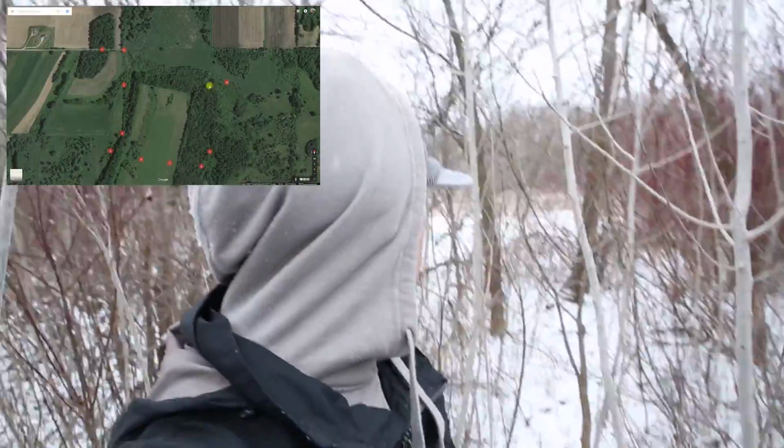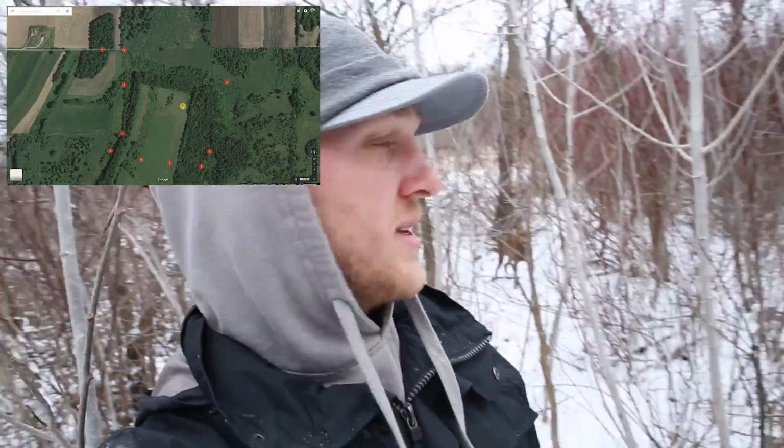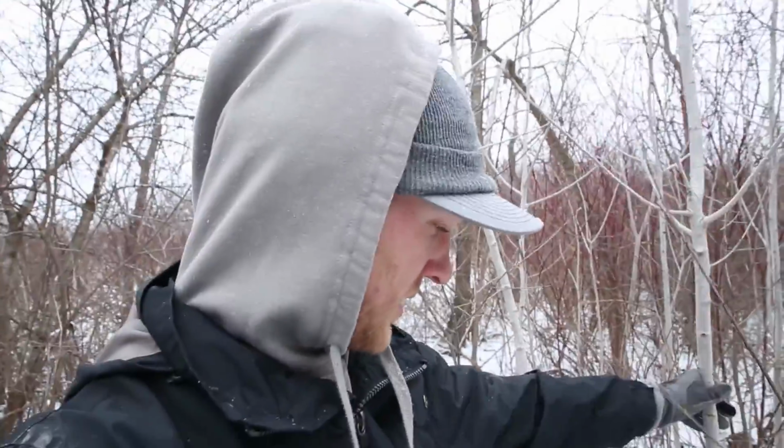Alright, so I got off that field road and I followed some tracks into this really thick, nasty stuff, and I'm just about to the end of it. You can kind of see the field opening behind me. But as I'm going through, I'm noticing on a lot of these trees, there's rubs on them. And this is super low, super dense vegetation. And I think this is a prime bedding spot for them, a bedding area.